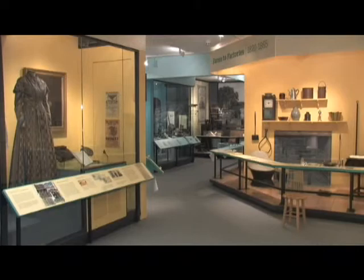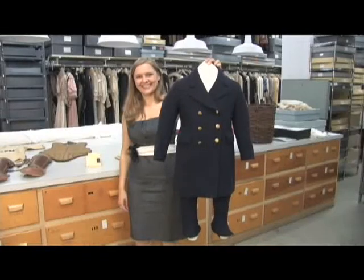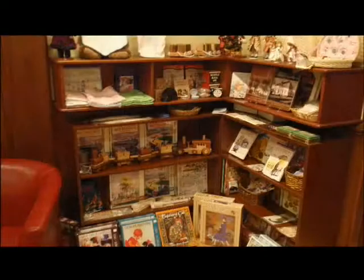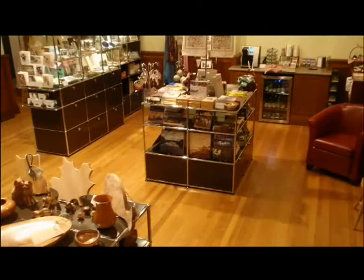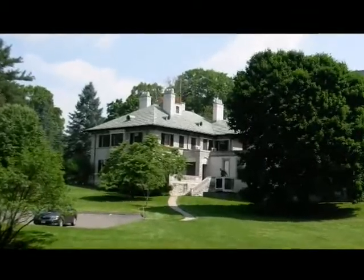Yep, one strand. The Connecticut Historical Society, a museum, a research center, and so much more. A place to find something in common with the lives of Connecticut people. A place to shop, meet for coffee, have a picnic lunch, or take a quiet walk. Oh, and there's plenty of free parking, too.